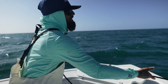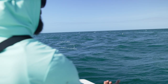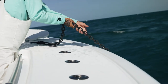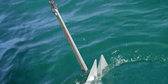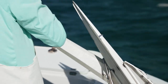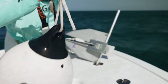Yep. So now you can see that ball out there floating, and that anchor is actually floating with that ball. So I don't have to put a lot of effort into getting this anchor up. Especially if you're out here doing it by yourself, this is a great way to do it. Just like that.